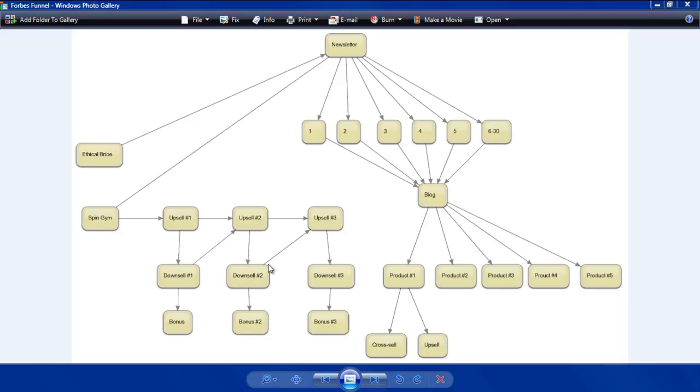If they say no to that, they get taken to downsell number two. If they say yes, they go up. You can see the pattern. If they say yes to upsell number two, they'll go to upsell number three. And then obviously if they say no to upsell number three, they'll be taken to downsell number three. So it's a yes, no, depending on what they do.